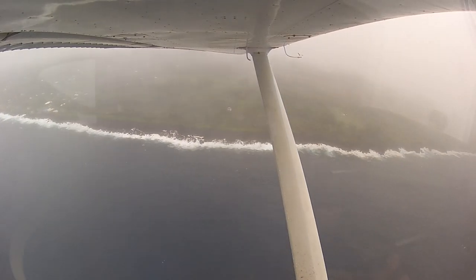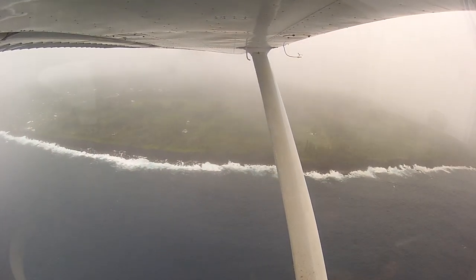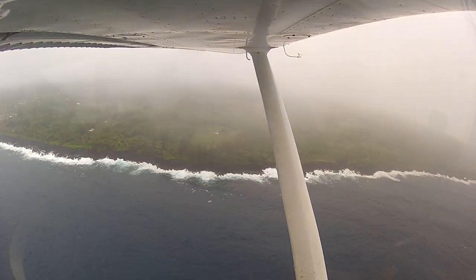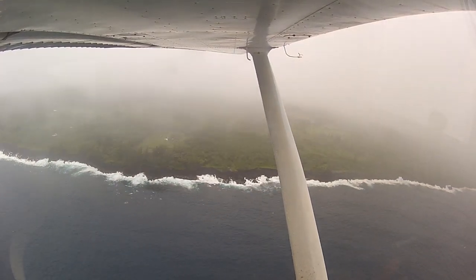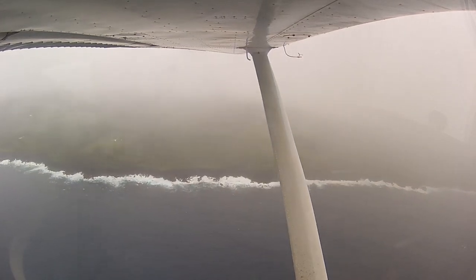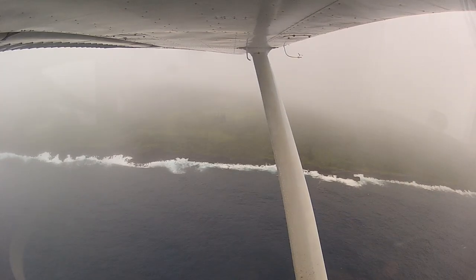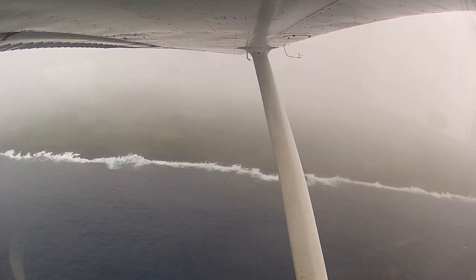6,000 broken. Temperature 27, dew point 23, altimeter 29.92. Visual and VOR DME Alpha approach east, landing and departing runway 8. VFR arrivals, contact Hilo approach on 119.7 or 269.2. Notice to airmen, taxiway Alpha, taxiway Bravo, and taxiway Echo.